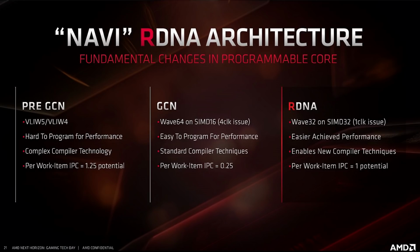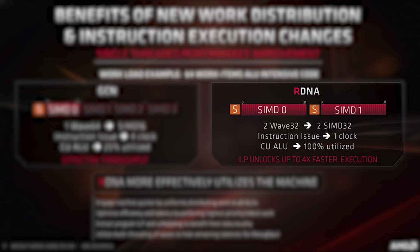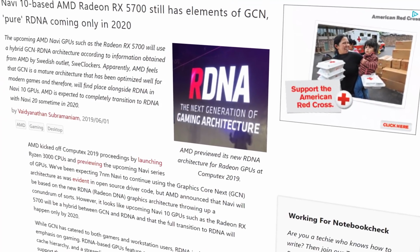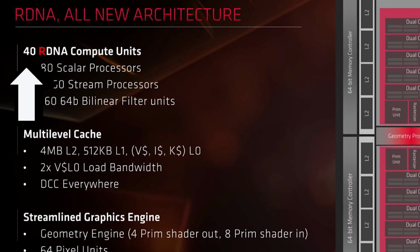This is where RDNA comes in. It's an architecture designed specifically for gaming, so it does stuff like it uses dual SIMD32s for faster throughput for a gaming pipeline. With that said, it seems their first RDNA architecture still uses some GCN instruction code, likely for compatibility issues, and it only supports up to 40 CUs.